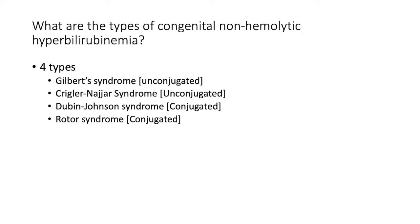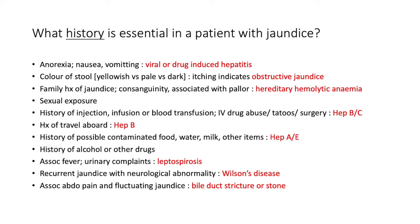Alrighty, so here are a few of the Q&As. What are the types of congenital non-hemolytic hyperbilirubinemia? So there are 4 types essentially, 2 of which are unconjugated and 2 conjugated. Of the unconjugated flavor, we have Gilbert syndrome and Crigler-Najjar syndrome. The conjugated forms include Dubin-Johnson syndrome and Rotor syndrome, where there's a problem of conjugation. And usually the enzyme involved there is UDP glucuronosyltransferase.